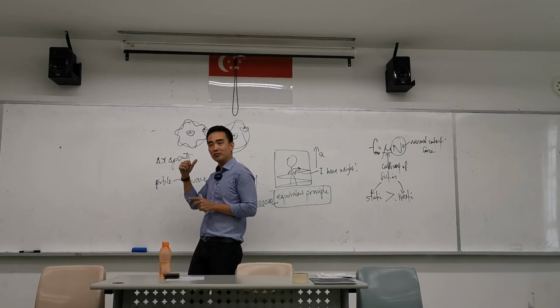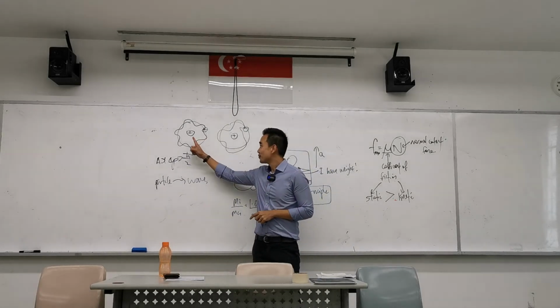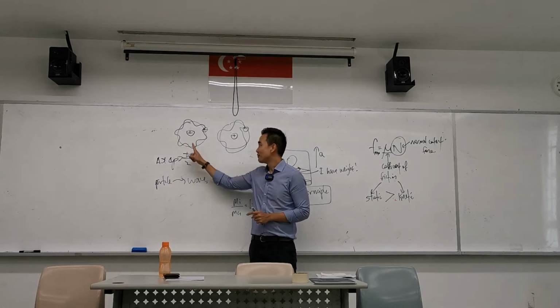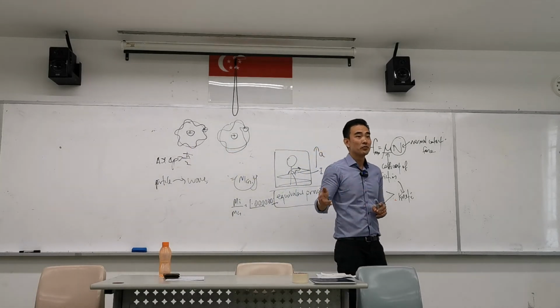Therefore, this simple mechanics no longer work. But do you know that Bohr got the Nobel Prize because of this jump? He got the Nobel Prize because of this model. By treating particle as wave, he came up with a model which is based on this, and he correctly predicted all the energy levels in hydrogen. And because of that, he got the Nobel Prize.